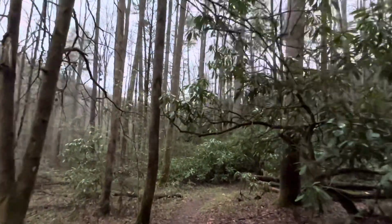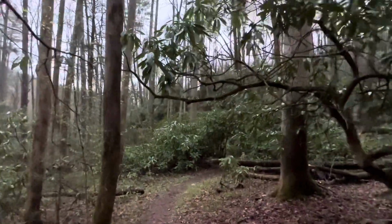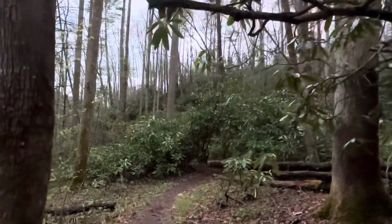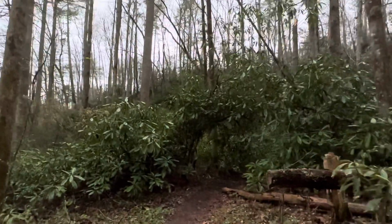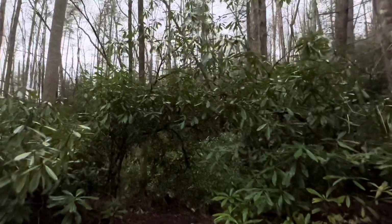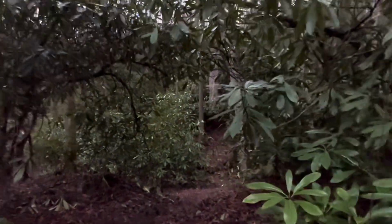I have opted to stay in the shelter tonight, just because it's going to rain overnight, and I don't want to have to pack up a wet tent in the morning. Yeah, the rhododendrons, man, they love it. Look at how beautiful this is. It's like a canopy spot.